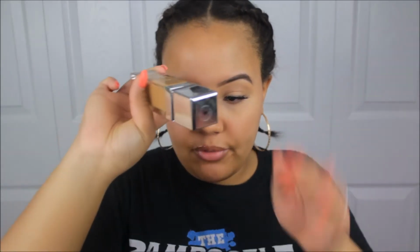Alright guys, so for this foundation review, I'm going to be reviewing the Physicians Formula Healthy Foundation SPF 20 Brightening Complex Foundation. It says it's for all skin types. I picked mine up from Walmart, and I have the color DW2. I don't know if you guys will be able to see, it's pretty bright. I believe it was $11.97. If it wasn't that price, I'll have it somewhere else on the screen, or otherwise it was $11.97.